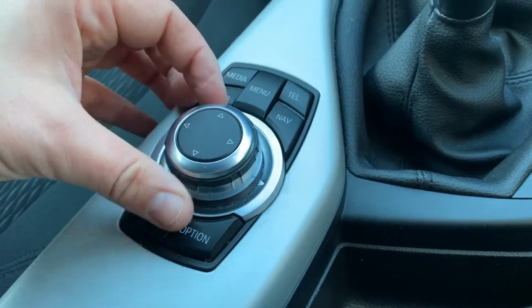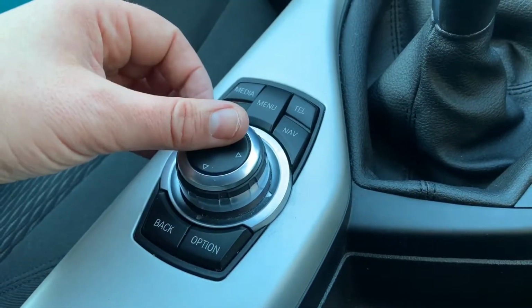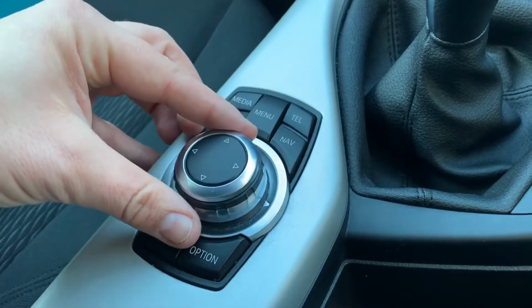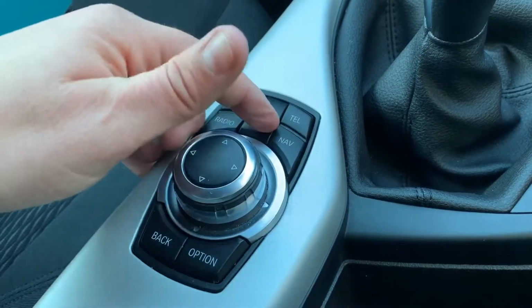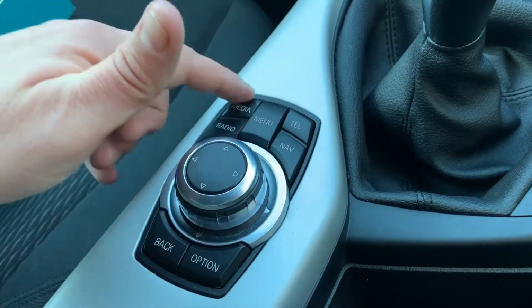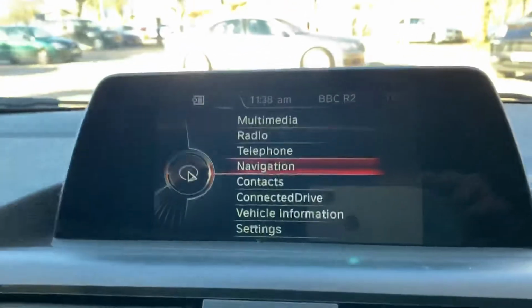So you can twist this dial to go through the various options. When you see an option that you want to go into, you can push that button to do so. This also moves to the right, left, up and down as well, which all becomes useful within certain menus. And the main menu button will take you back to the beginning every time. You can also access certain menus directly from here. So back up to that screen.